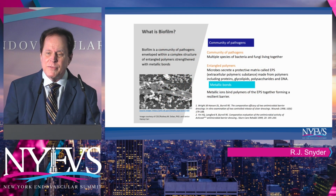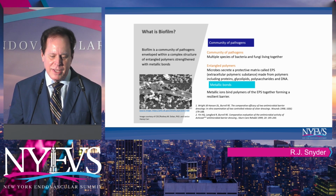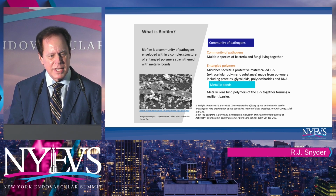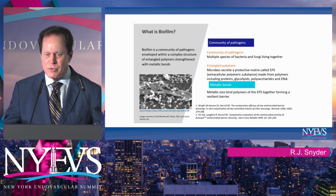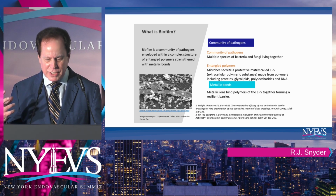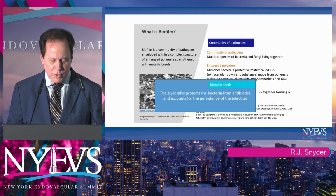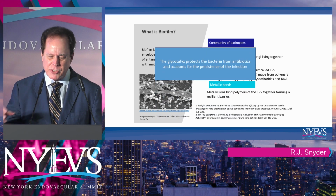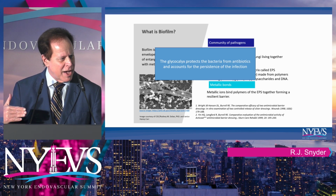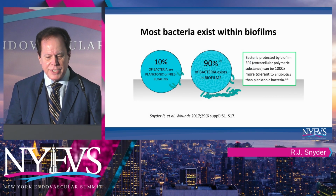So what is a biofilm? Well, a biofilm is a community of very virulent organisms, bacteria and fungal organisms, and they're enveloped in this glycocalyx, what we call an EPS. And this glycocalyx is very, very resistant to anything moving into it. And it's also attached with metallic bonds, so it really is a very, very solid structure. It becomes a very resilient barrier. And what this glycocalyx does, and I'll show you a picture of it in a few moments, it protects the bacteria from antibiotics, any types of antibiotics, whether it be an oral antibiotic or a systemic antibiotic, from really getting into the area.